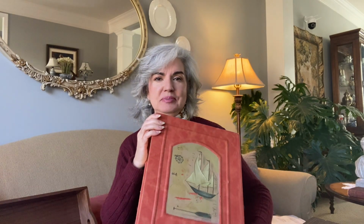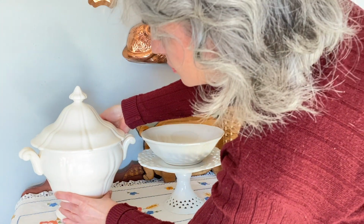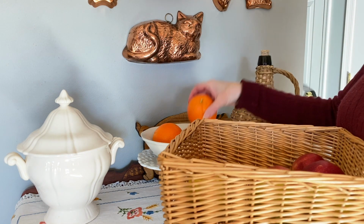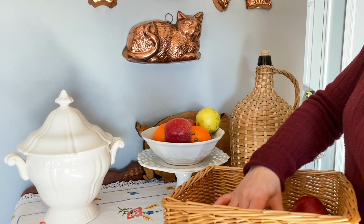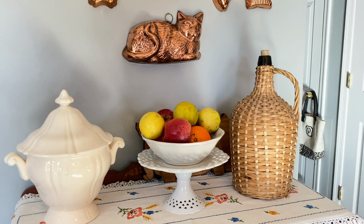So let me go ahead and show you how I'm going to incorporate these items into my decor. The white ceramic bowl I styled very simply. I put it on top of a cake stand to give it a little bit more prominence, and then I filled it with fruit that I had in this basket. I always like to have fresh fruit in the kitchen so that it's visible. That way we remember to eat it.